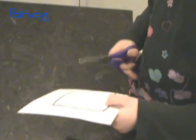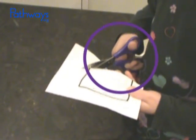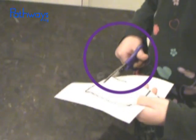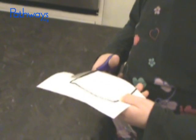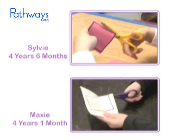Looking at Maxie, who is 5 months younger than Sylvie, you can see typical fine motor skills for a 4-year-old. Maxie's hand placement and ease in cutting out the same simple shape comes from her strength in her hands and core frame. Notice the way each girl holds her scissors in this side-by-side comparison. Sylvie lacks the strength and coordination to manipulate the scissors right on the line, something Maxie can do easily.